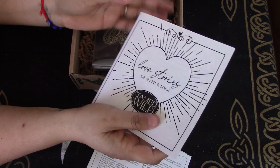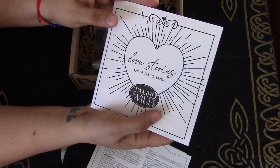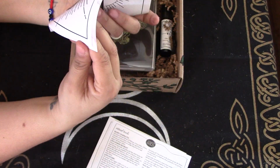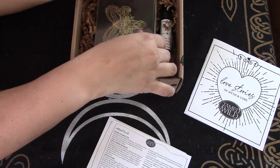I'll read that. I actually have a ton of these Tamed Wild books that I'm going to probably sell, like rehome. So if that's something you're interested in, send me a message. After I read this, I will probably put it up with others.